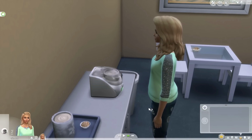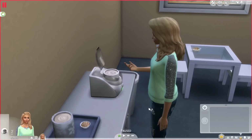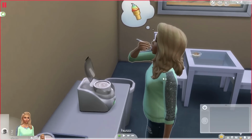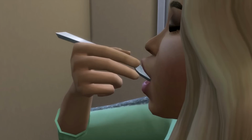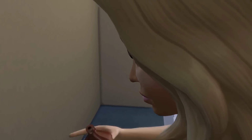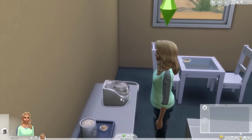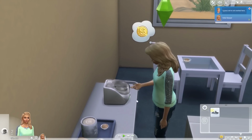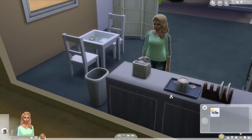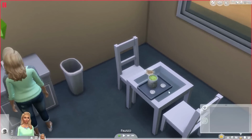Okay, we're gonna go ahead and fast forward. I can show you guys the frost that I was talking about, though. Okay, let's watch her mouth. Watch her mouth closely. Did not do it! Now I feel bad because I didn't catch it this time. We're not wanted here. We're making ice cream. Gosh. Ooh, it's minty.